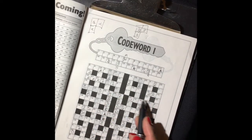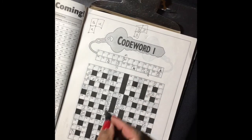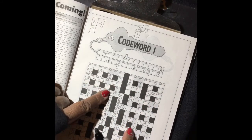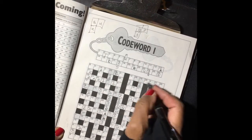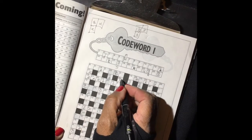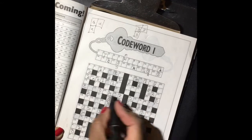Because if I have an E here and an E here and a T there, I can just kind of scan the puzzle, and I do see a lot of 26s. The number 26 occurs frequently, so I'm going to say 26 is an E, and I'm going to say that 2 is a T. I just scanned the puzzle and noticed that there's a lot of the letter 26. So I'm going to fill in every box that has a 26 with an E. E is frequently a double letter.